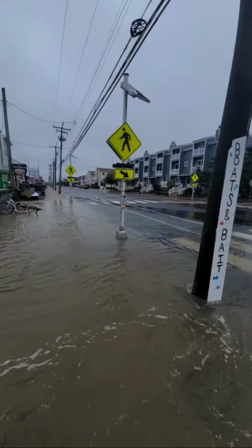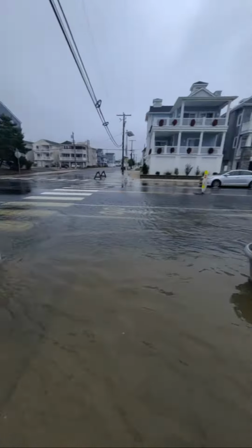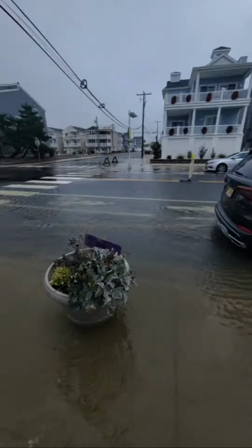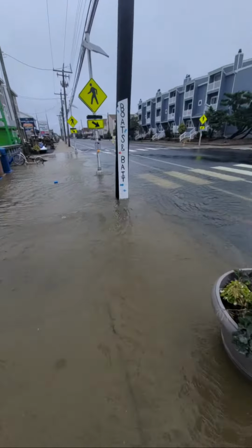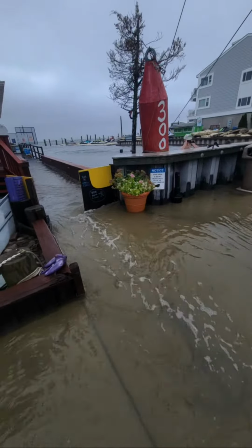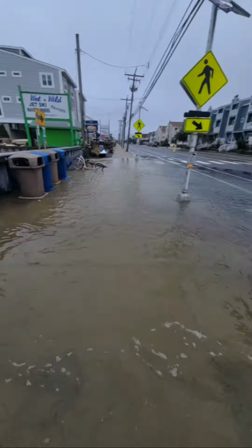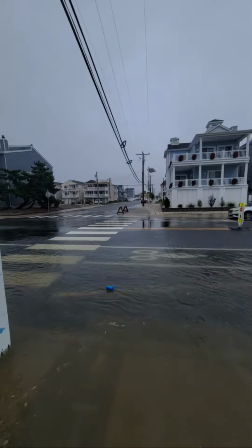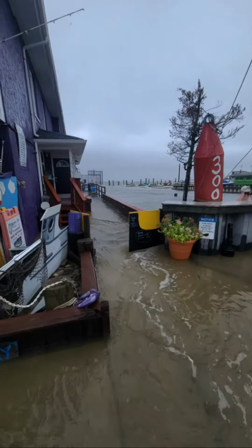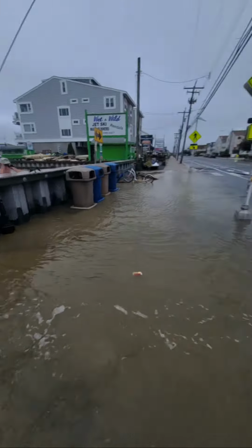Yeah, I could only imagine that many of these properties right up along the sound side are dealing with a heavy amount of basement flooding or even flooding on their first floor. And yeah, this is just going to continue to come in. Hopefully at least in this area, it doesn't start to approach streets away from here. But it's looking like it might. This water is coming in real fast right now. Wow.